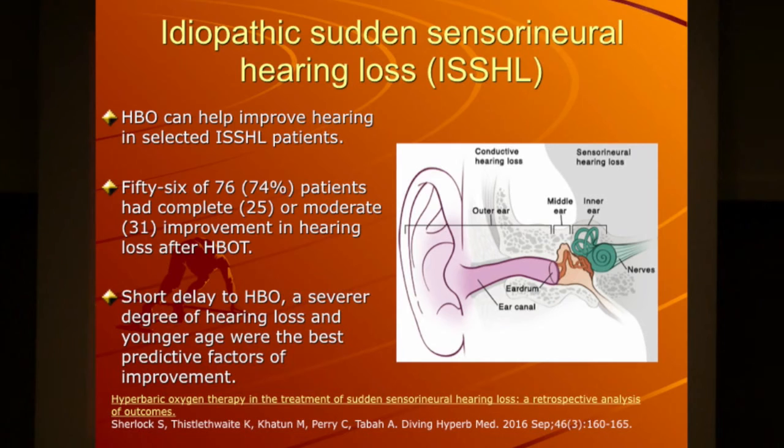56 of 76 patients had completed treatment, with 25% moderate and 31% improvement in hearing loss after HBOT. Now, we've treated probably about 6 of these patients. And one young lady we treated, I know we didn't get any healing back from her with her hearing. But the other couple that we treated, not 100%, but we had some hearing come back after treatment in the hyperbaric environment. We're going to continue to collect our data so that we can have more information to share that data.